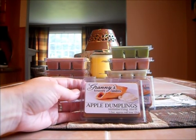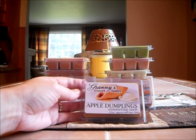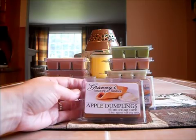Her description for this reads, our apple dumpling fragrance is an aroma of freshly baked apple dumplings. This fragrance blend begins with top notes of red candy apples and pears, middle notes including nutmeg, cinnamon, cardamom, and freshly ground cinnamon bark. Base notes include dry notes of vanilla and hazelnut.